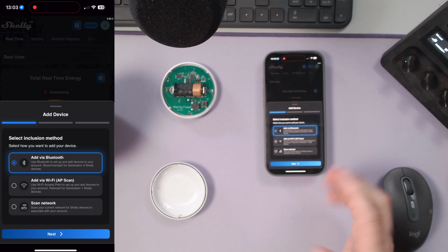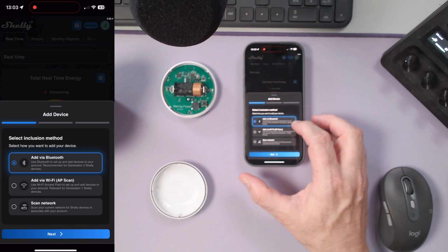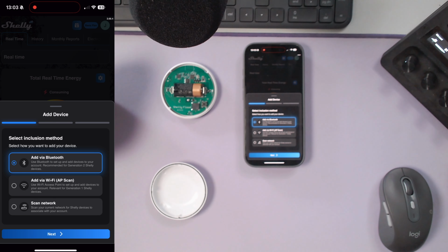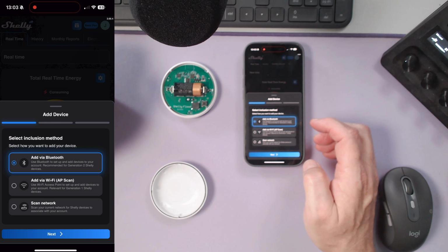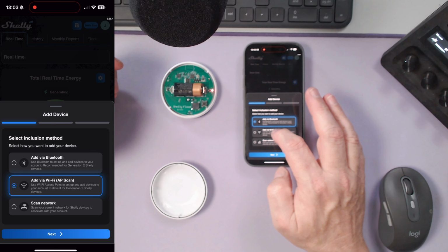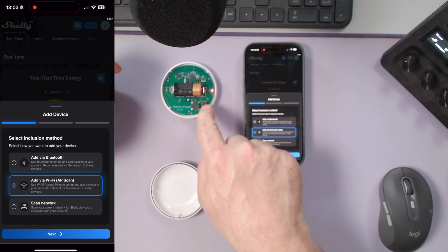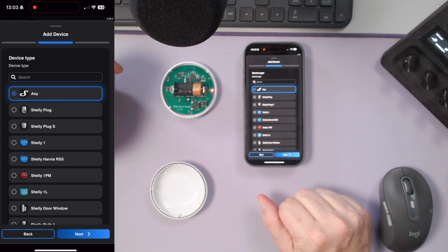So what I'm going to do here is add a new device. Now it gives you three different options here. We can say add via Bluetooth, add via Wi-Fi AP, or scan the network. Because this is not on my network, scan the network doesn't work. I found Bluetooth to be really unreliable. So we're going to use Wi-Fi AP. Now if this little red light is not flashing on yours, you just press this button on the circuit board here to make it flash.